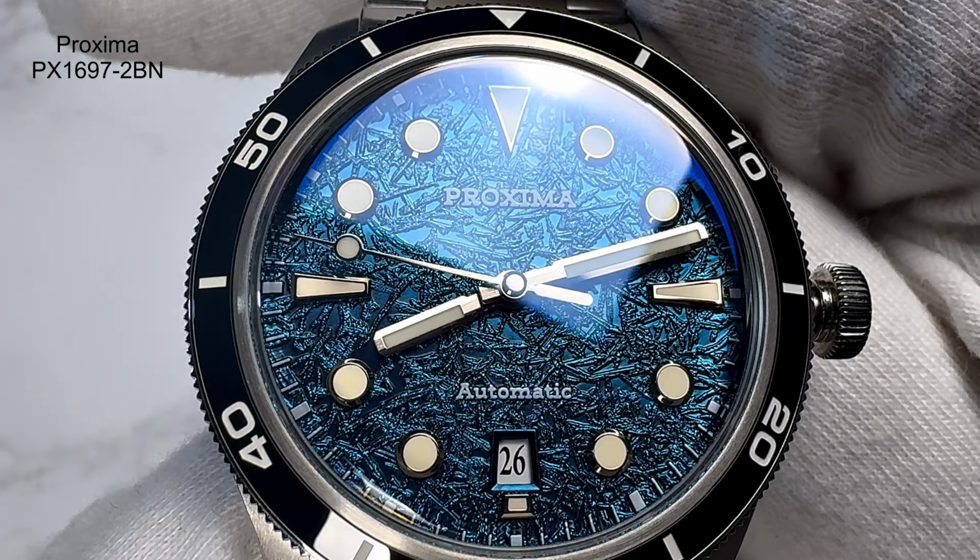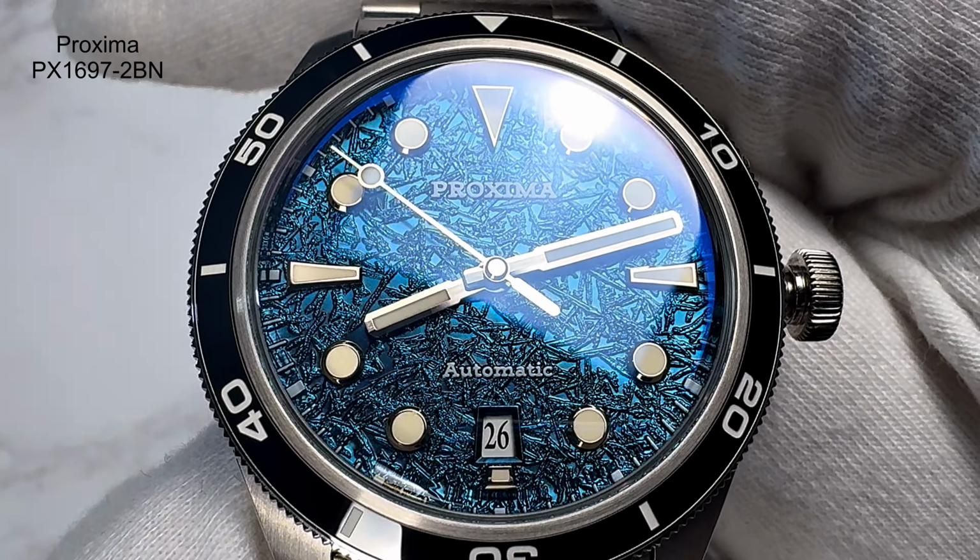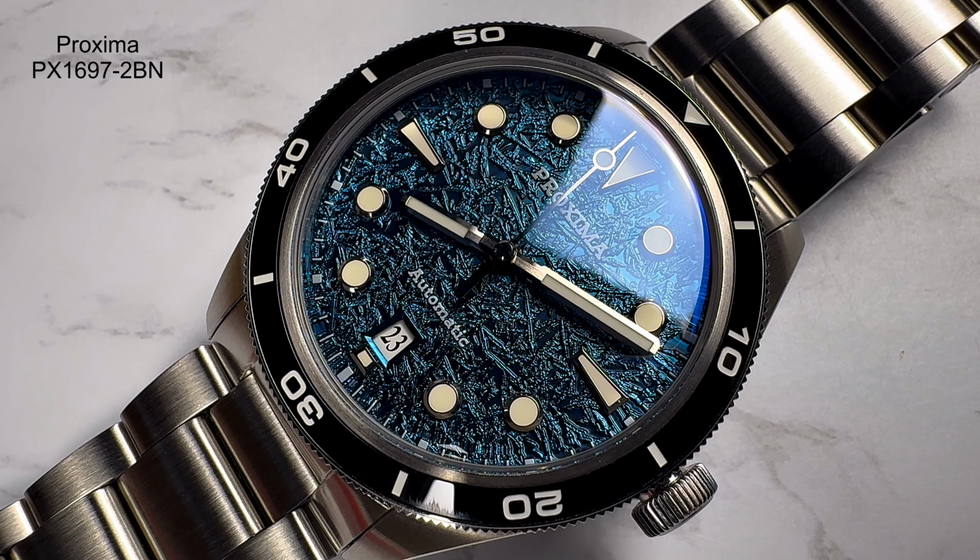I like the way the blue is. I like the way you get different sort of shapes and stuff on the dial. It just looks like a real deep, frosty sort of blue scene that you can imagine seeing in like a wildlife program or something. Looks really, really cool. On the outer edge of that, you've got a minute track with white elements.